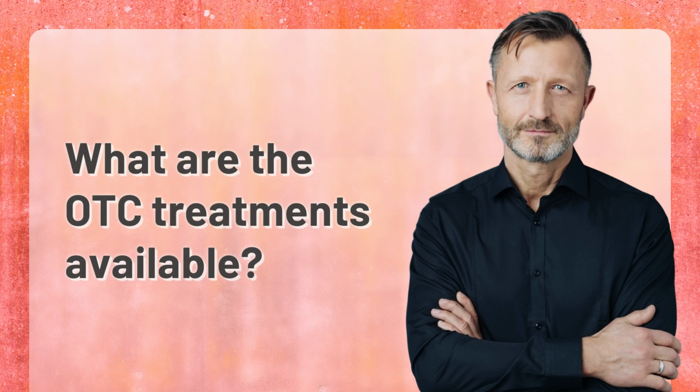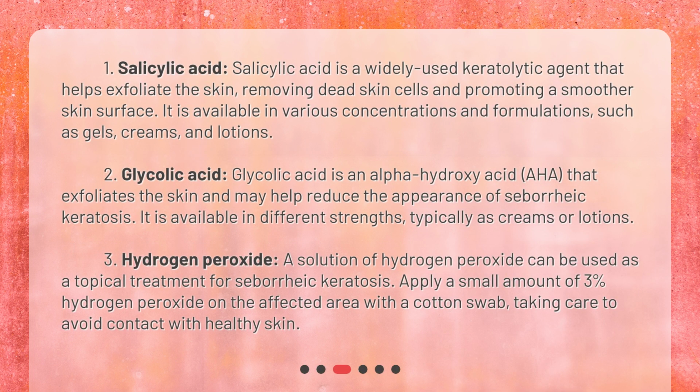What are the OTC treatments available? 1. Salicylic acid. Salicylic acid is a widely used keratolytic agent that helps exfoliate the skin, removing dead skin cells and promoting a smoother skin surface. It is available in various concentrations and formulations, such as gels, creams, and lotions. 2. Glycolic acid. Glycolic acid is an alpha hydroxy acid, AHA, that exfoliates the skin and may help reduce the appearance of seborrheic keratosis. It is available in different strengths, typically as creams or lotions.